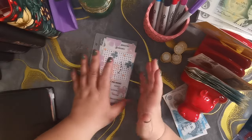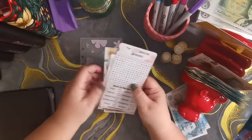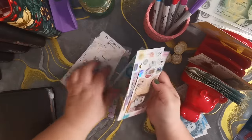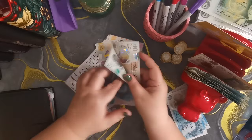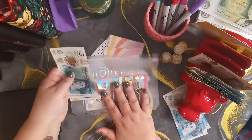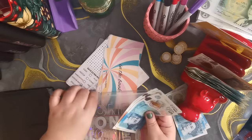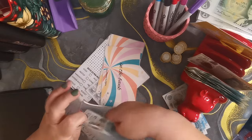It is. So what I thought I would do is take the money out that I've already got in here, which is £35. I'm going to add this into my bonus money so that it can be reallocated at the end of the month.